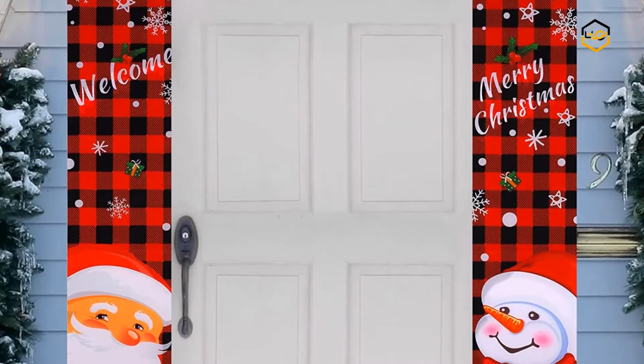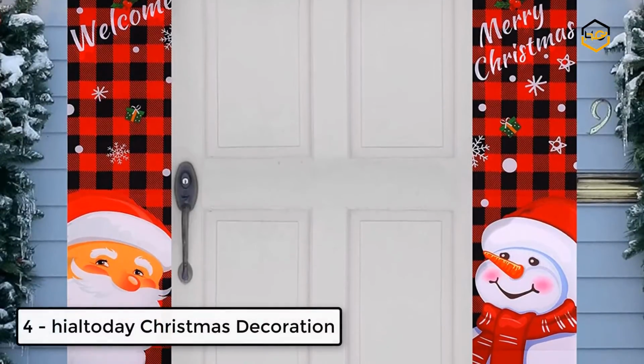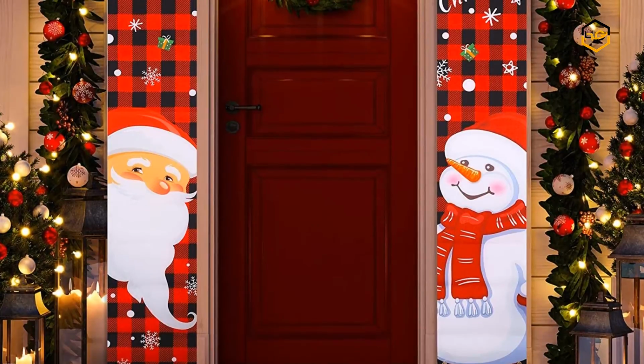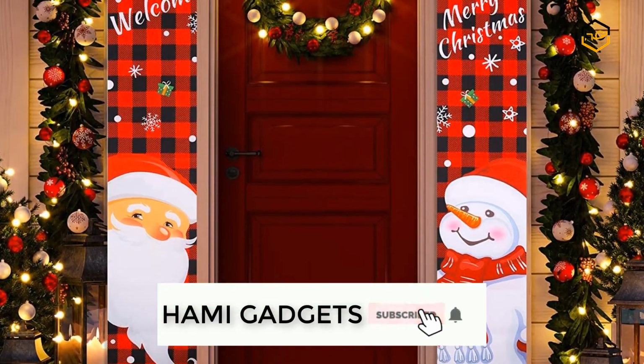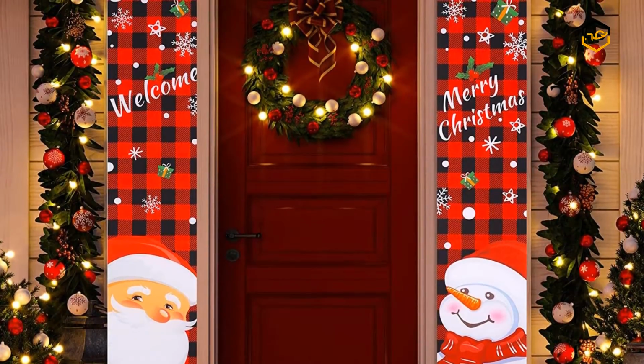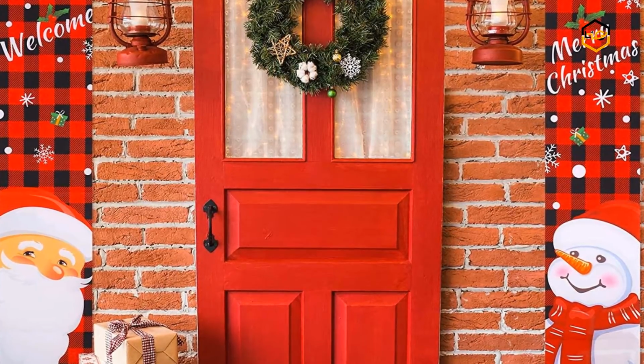At number 4 we have All Today Christmas Decoration. These Merry Christmas signs use the classic red and black buffalo plaid design and are printed with many Christmas related elements. These Christmas porch decorations are made of excellent 600D polyester Oxford fabric, which is wrinkle resistant, steady and durable.